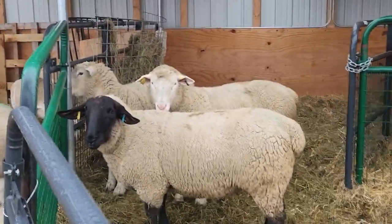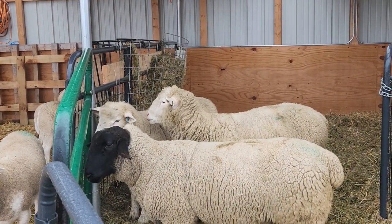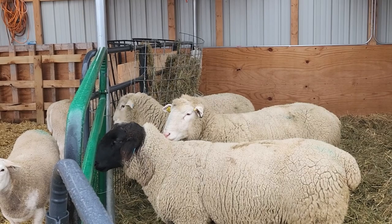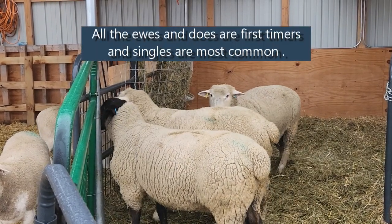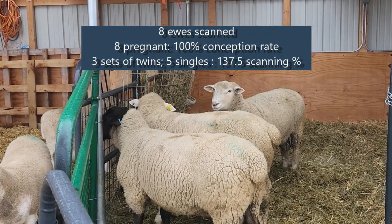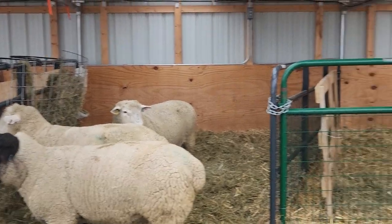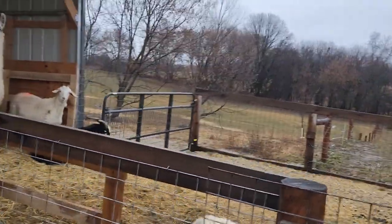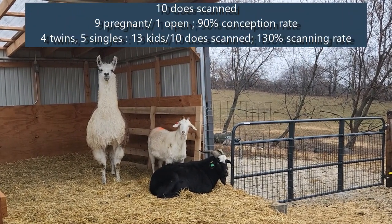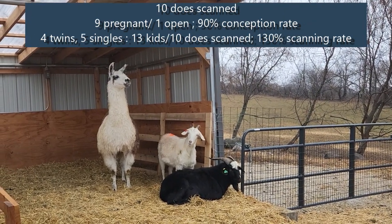So the lambs have been sired by all the rams. Cracker, the Dorset, his are going to be later, and the Dorpers are by John, who is still out with them. We scanned 8, and all 8 were pregnant. There were 3 sets of twins and 5 singles. And then for the goats, Joel was the only sire, and we scanned 10 does, and 9 were pregnant. Of the 9, there were 4 twins and 5 singles.